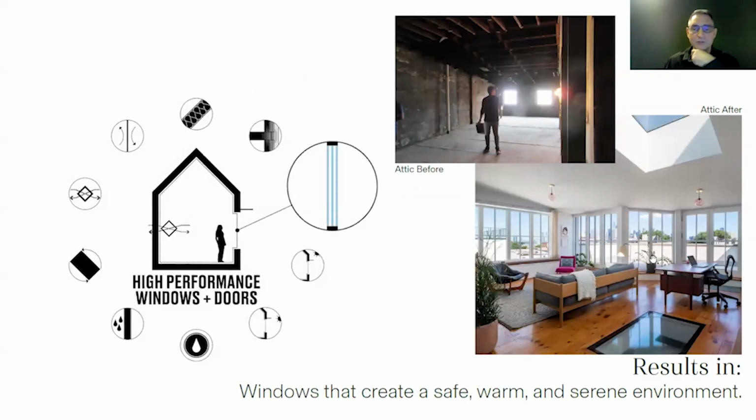High performance windows and doors. We use these on all of our projects, even non-passive houses. This is a before. We actually pulled this attic back. We did not remove those floor joists. We didn't remove our subfloor or our joists. We actually refinished our subfloor in place. But you can kind of see that white wall back there. That's the same white wall as this. We wanted to create this incredible view of the city.